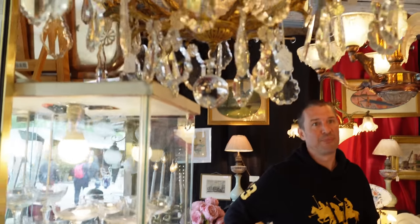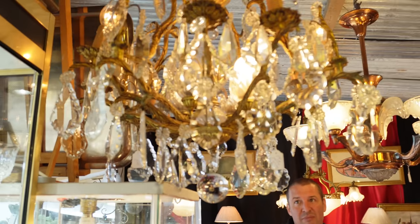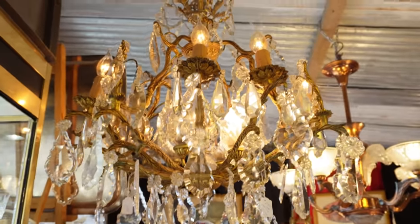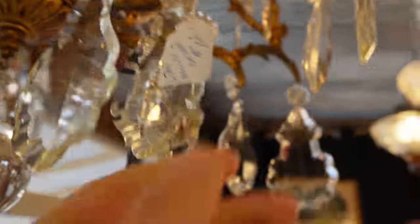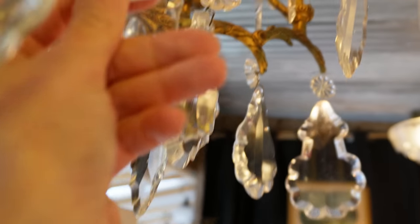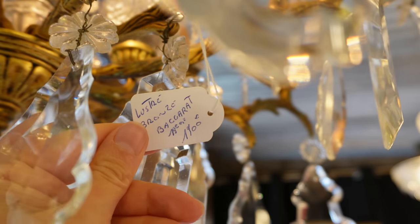Well, Alex has the most amazing pieces, as always. I could fall in love with so many services, so many glasses, and the chandeliers. I mean, this baccarat here, absolutely stunning. And we can even tell you the price. It is 1,900 euros. And it's from the 19th century.